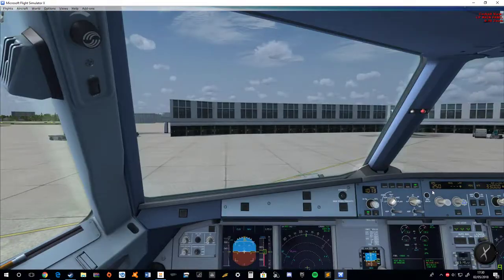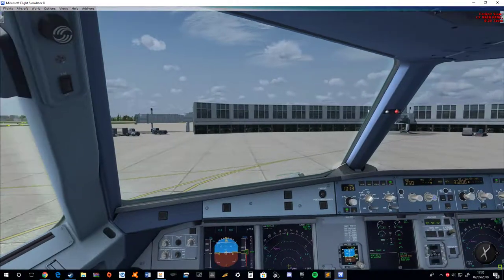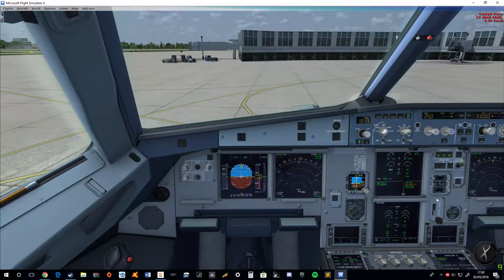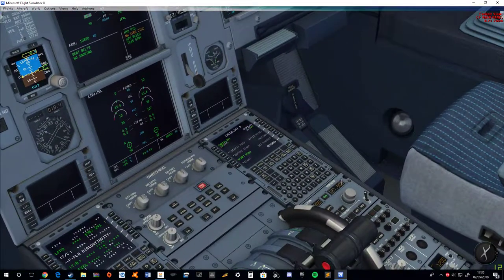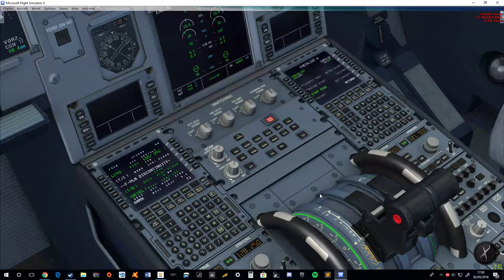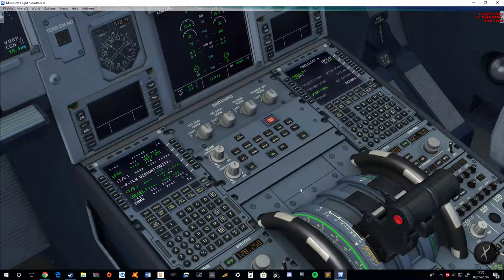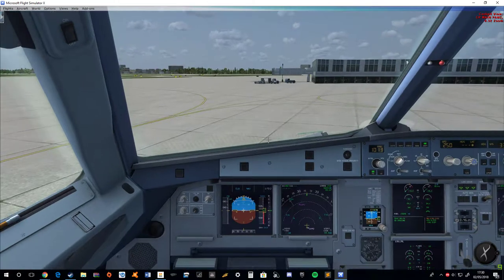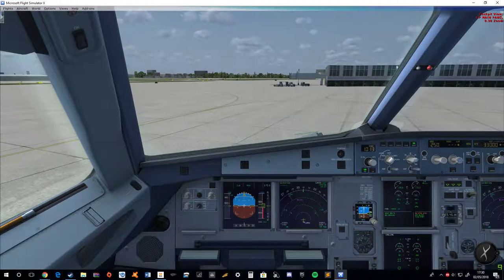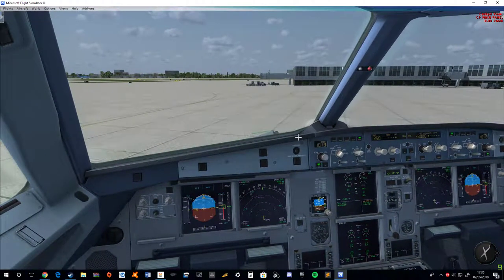Starting number one. Ground count 3765, push approved, advise radio taxi. Hold short 27 right, count 3765. Engine 1 is stabilized. 3188, we're at spot 9. 3188 ground, taxi over runway 27 left on Kilo 3, hold short of runway 27 right. Kilo 3, hold short of the right side, 3188.